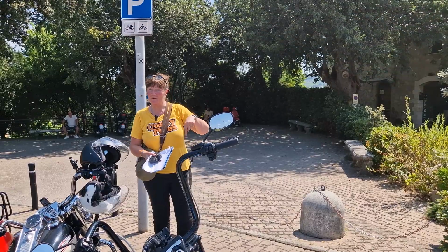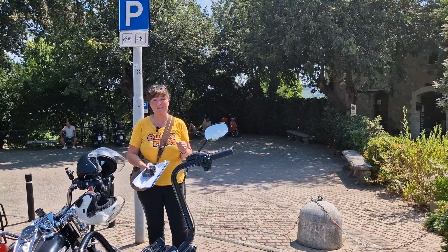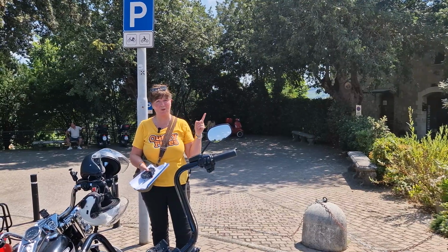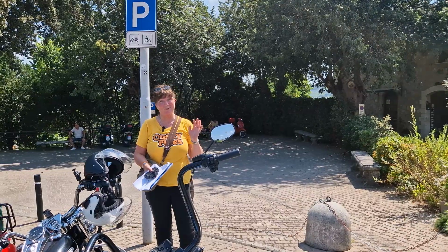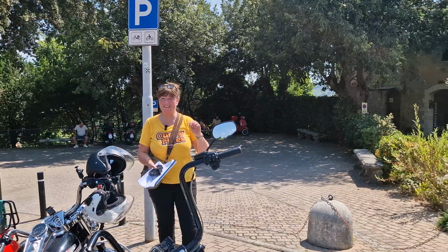So we added this motorbike parking in San Gimignano because you can easily walk into the city center, and I think you can also climb one of those towers, the Torre Grosso. But as it is very hot today, we'll stick to just finding that well-deserved refreshing drink or gelato.